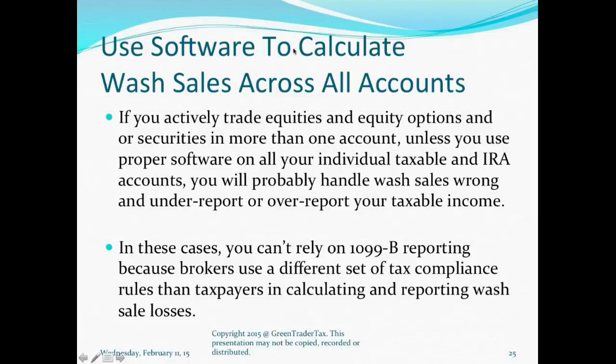So you need software to calculate wash sales across all accounts. If you actively trade equities and equity options, a lot of you Lightspeed traders do, and or securities in more than one account, unless you use proper software on all your individual taxable and IRA accounts, you will probably handle wash sales wrong and underreport or overreport your taxable income. Don't assume that doing it right, the way we're telling you to do it, is going to be worse for you. It may not be.